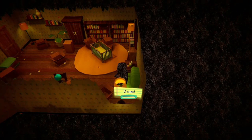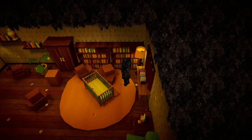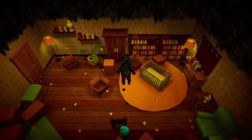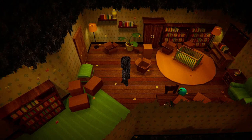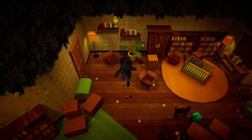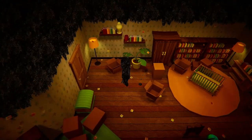Inspect. Okay, we'll stand. Doesn't look like there's anything over here. I don't think I miss anything because it seems like it's... look at all of these post-it notes though. I think it gives me prompts when there's actually something to look at, I hope.